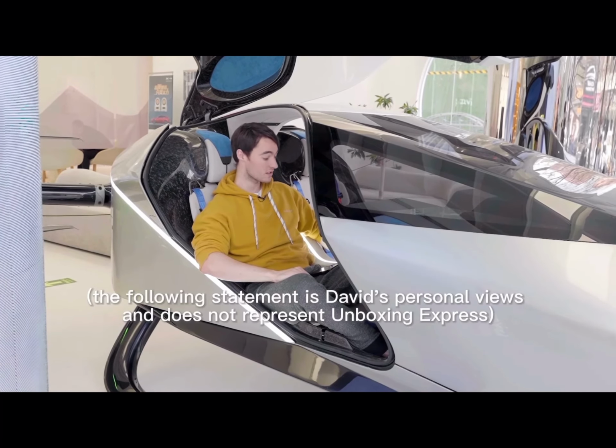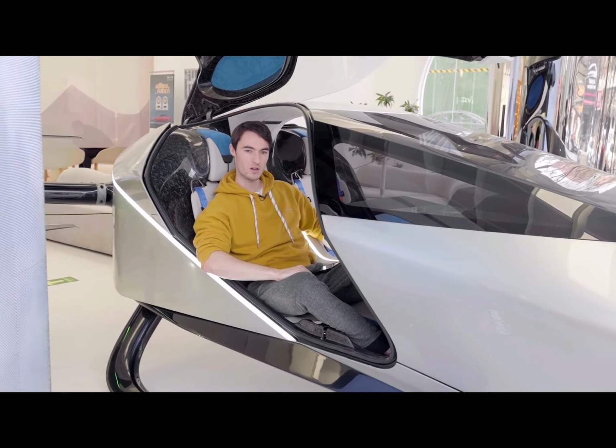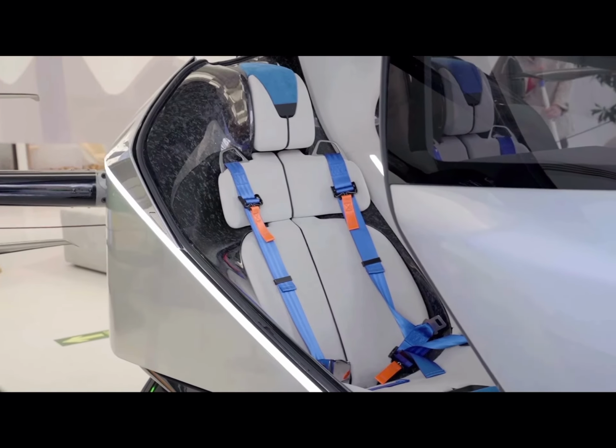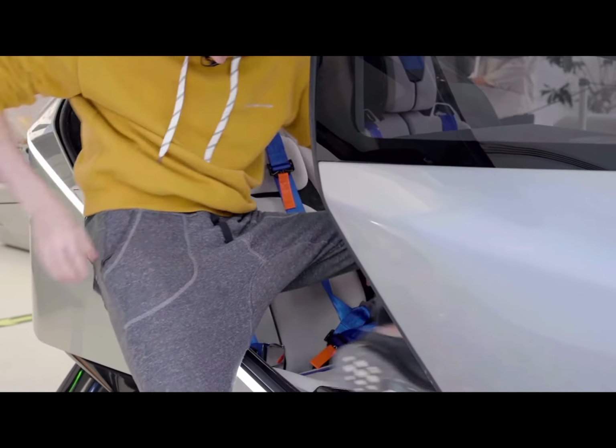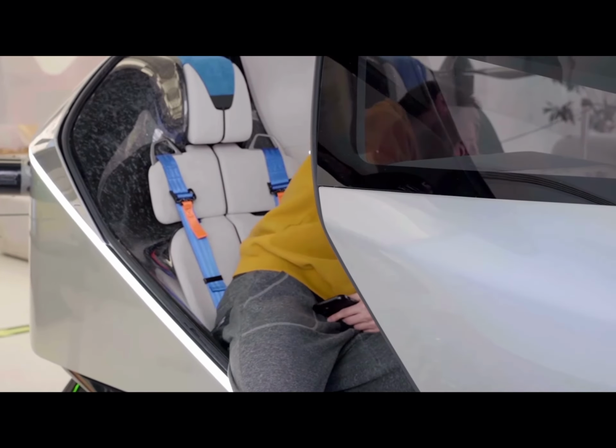Definitely this is the way the elite are going to get around. They're not going to use cars anymore. Cars are going to be for peasants. Ow! Bye.